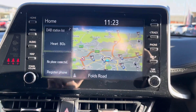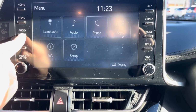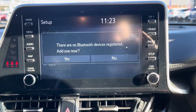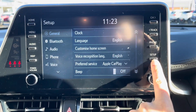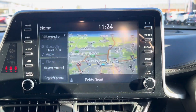Your touchscreen display comes packed with features. You do also have these quick buttons here if you don't want to use the touchscreen. Some of the features shown here, so you've got DAB radio, nav, the ability to connect via Bluetooth to use your own audio or phone through hands-free. You've also got plenty of settings to customise. These can also be accessed from the home screen.